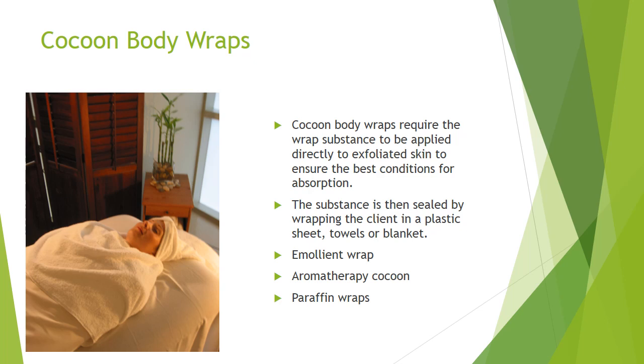One popular type of cocoon wrap is the emollient wrap. This is intended to hydrate and soften the skin by applying a thick moisturizer such as shea butter. Others may opt for an aromatherapy cocoon. This type of wrap essentially uses essential oils intended to calm or invigorate the client.